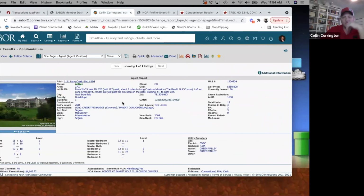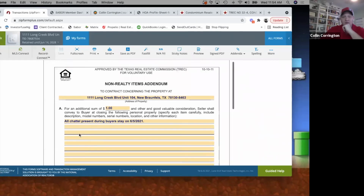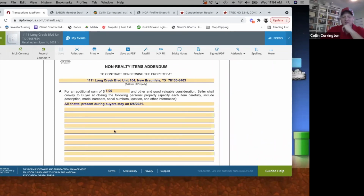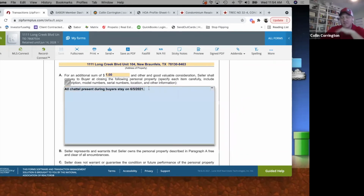So when something is sold fully furnished, some people will try and put it in the special provisions part of the contract. That's not what special provisions is for. The non-realty items addendum. Now, this is a very lazy way to do this, but I did not have time to get over there. Technically, you should catalog everything that's in there. The painting on this wall, this, that. Because it is fully furnished and they said they're selling it down to the coffee machine, like everything in there. I didn't want to have to go through there and say 12 forks, 13 knives, you know what I mean? Which you should technically do. But he did stay there in that stay and play program on 6.5. So I said, all chattel present during the buyer stay on this day.